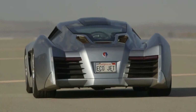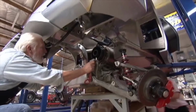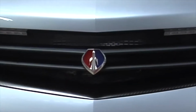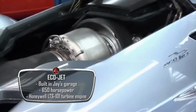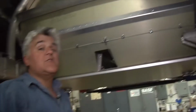The EcoJet is a concept car designed to run on biodiesel fuel and using a Honeywell LTS-101 gas turbine instead of a reciprocating engine. Did you know that this engine is normally used in helicopters? Well, me neither. However, it provides approximately 650 horsepower. This concept car was meant to be driven on the road in a regular fashion, unlike other concept cars.